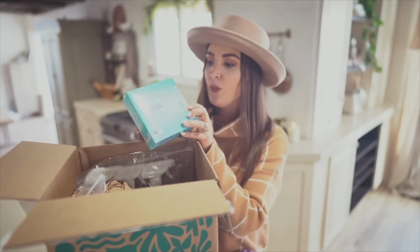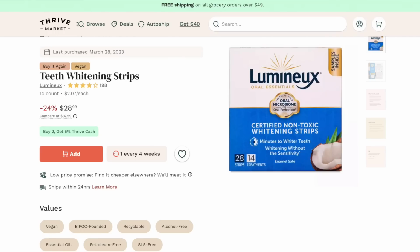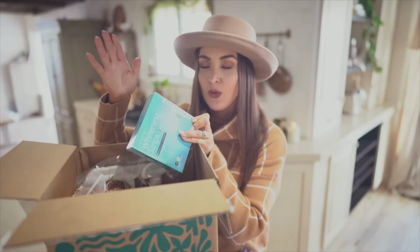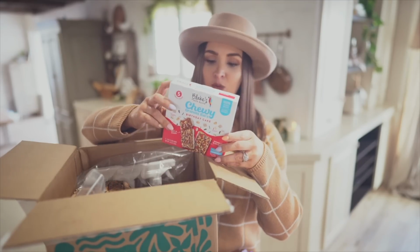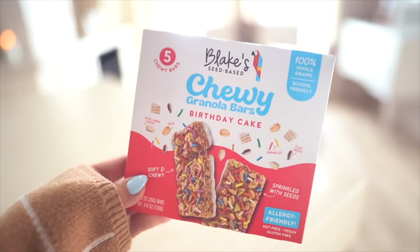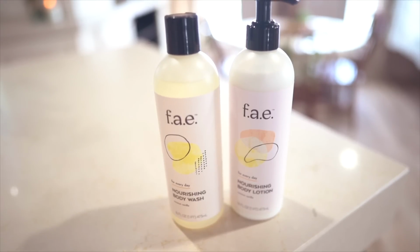So I have recently noticed my teeth have needed some help. So I wanted to get some white strips. But what I noticed was it was so much more affordable on their website, which is why, again, I decided to order through Thrive Market versus getting it anywhere else. All right, we got some more snacks right here. And then we got some body care. So we have some body lotion and some body wash.